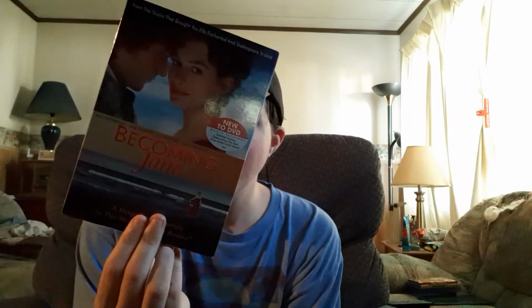And this looks like a period piece, so this is going to be one that I'm probably going to eat up, because period pieces are what I love. Big dresses, castles, just royalty, stuff that old people like.